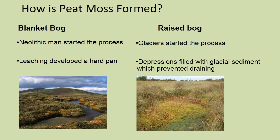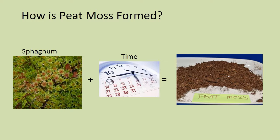The reeds that grew on the sides and in these lakes died, but since the soil type didn't allow organic matter to drain, the organic matter kept building up higher and higher on the lake bed until it exceeded the water table. This caused stagnation and acidification, and by 500 AD the lakes had filled in and become bogs. Essentially, peat moss is the result of sphagnum decomposing over a long period of time.